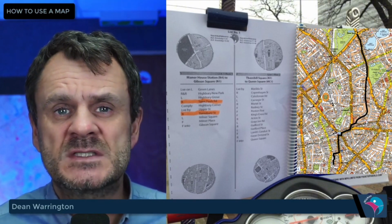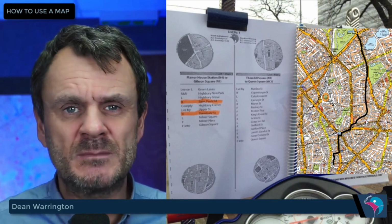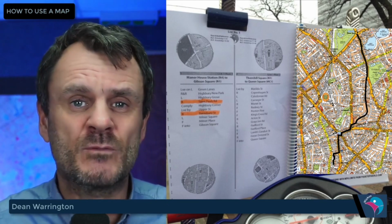Now, if you've ever used SatNav before, you will know that it does not teach you or enable you to remember routes. But what it does do is allow you to get from A to B with as little concern as possible for remembering the route.